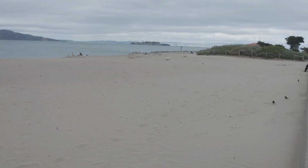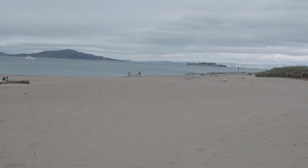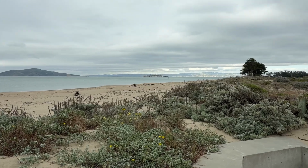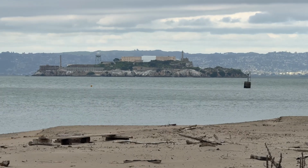So here we are, Crissy Field. Across you can see Alcatraz. As I pan this way, you will see San Francisco Bay. Beautiful beach right here, allows people to just have a picnic. That island is actually Alcatraz Island. Let's zoom in a little to see what more we can see.